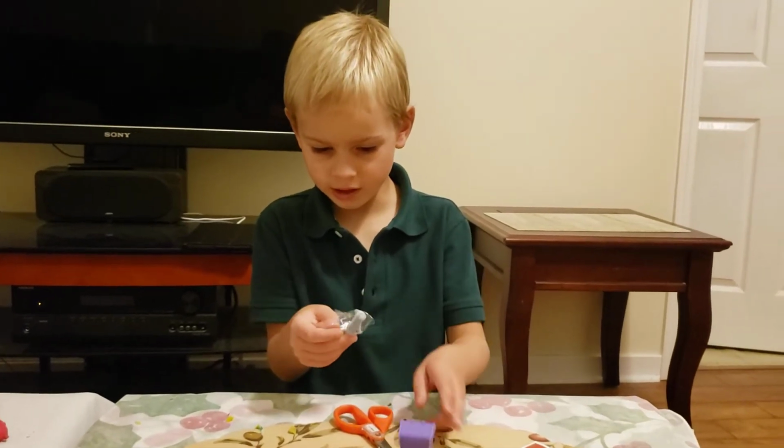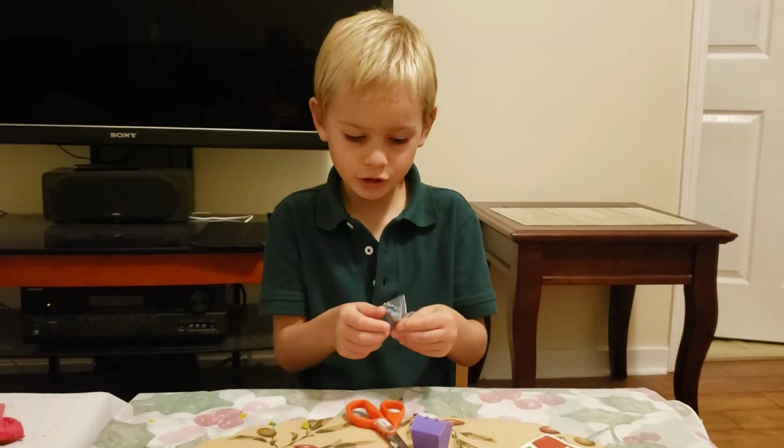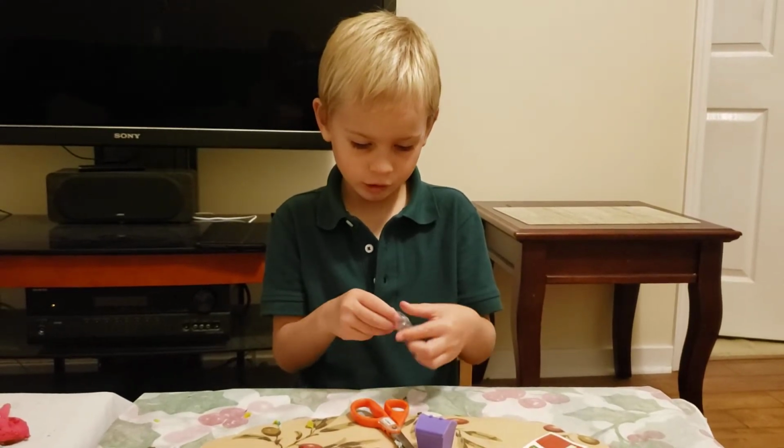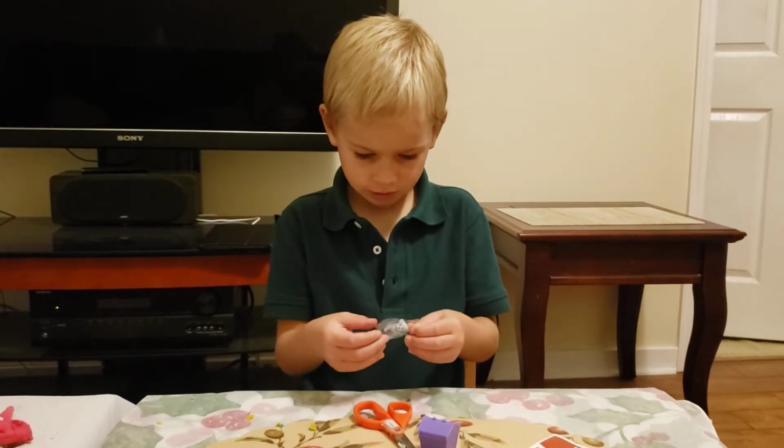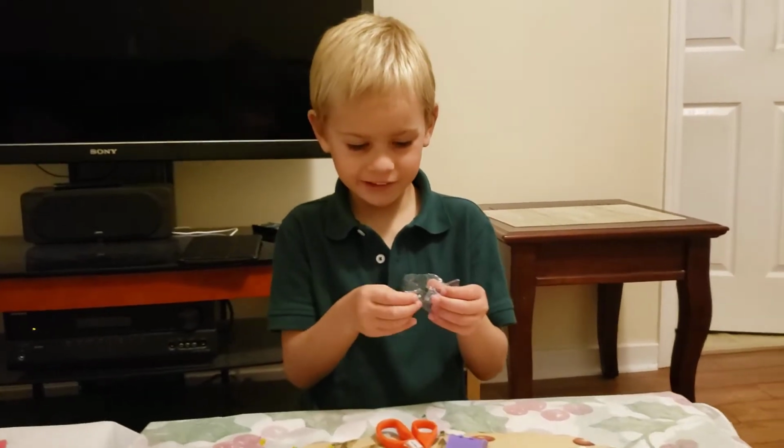Let's see who we got. Aw, it's just an itty bitty cutie. Look how cute he is. Okay, let's unpack him. Just unpack this cutie.